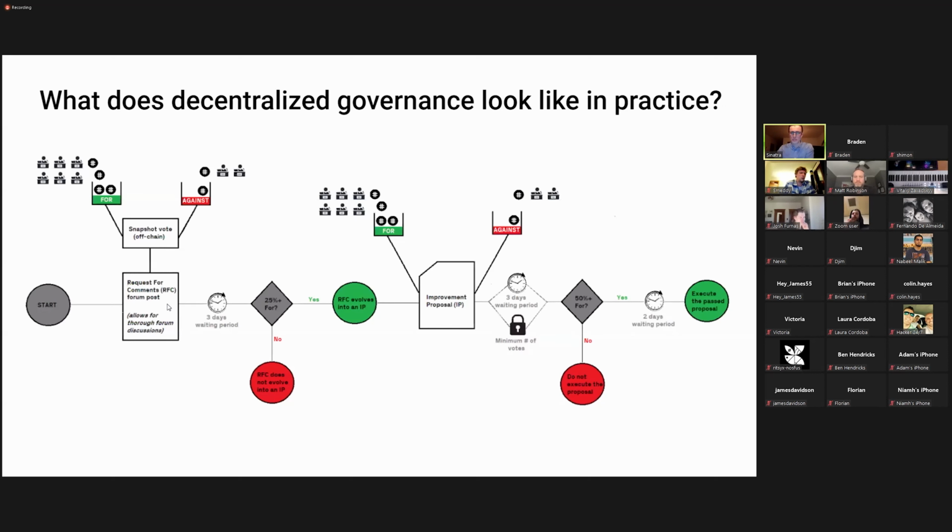And that request for comment is basically a forum post of someone saying, I think this would be a good idea to change for an R token. And that forum post allows for thorough discussions on that forum about that change. That RFC will be linked to a snapshot vote. And a snapshot vote, for those that don't know what that is, is basically a voting mechanism to allow people to vote with their tokens, in our case with their RSR tokens, but it will be off-chain. So you won't have to pay for gas fees. And we'll still have those baskets, the for and the against baskets, and people will be able to vote off-chain.